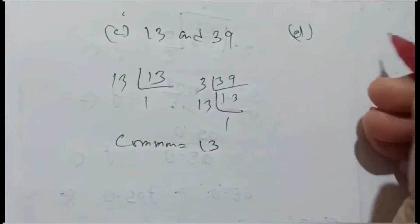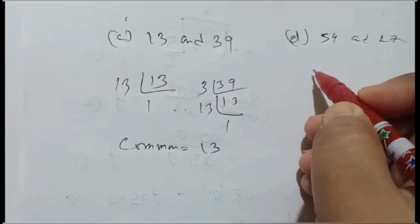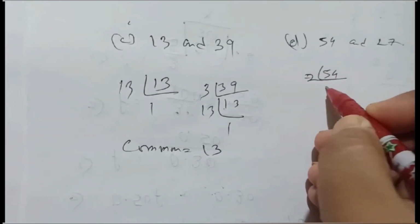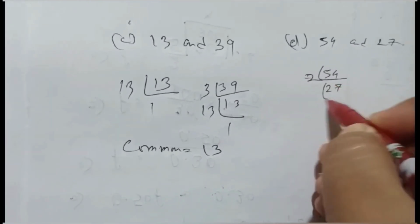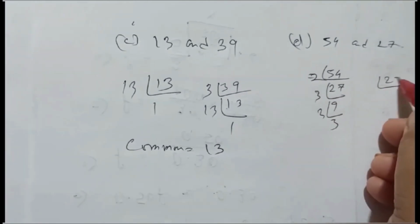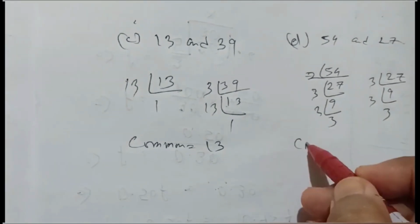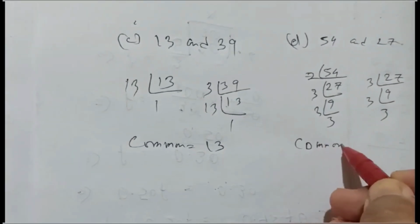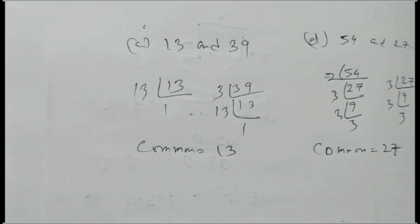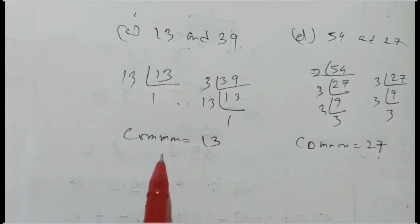Then number D, 54 and 27. 54 we can do 2 times 27, then 3 times 9, then 3 times 3, and 27 also 3 times 9, then 3 times 3. So here the common number will be 27. Yes or no?